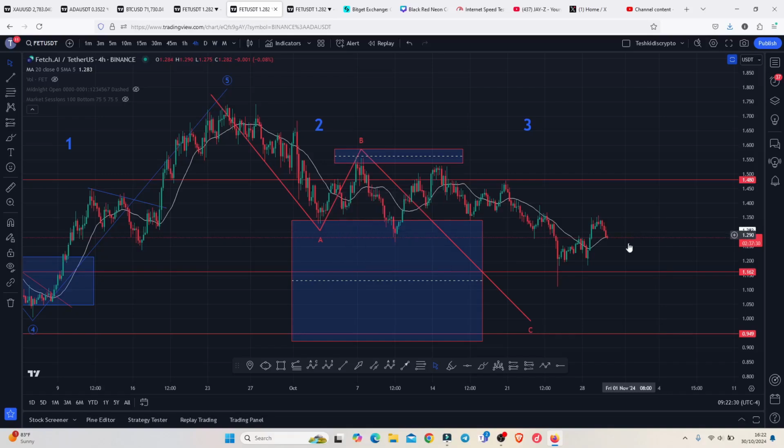Fetch AI at the time of this recording is seeing a bit of a breakdown move, and we are slightly holding above the 20-day MA here on the 4-hour chart. All this is playing out after we saw a short-term bounce yesterday on our key area of support above the $1.162, in a move that has now given us a high above the $1.359.